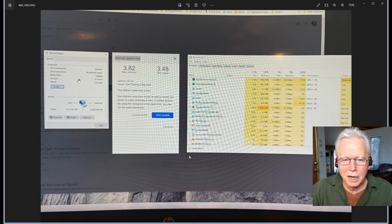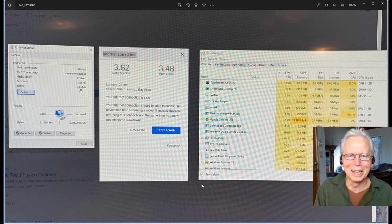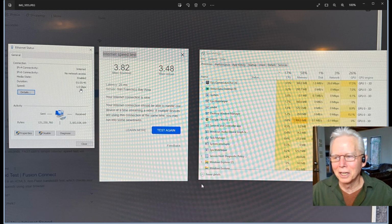Now, the other thing that I did is I looked at the Ethernet status. I have this computer connected by Ethernet, and this is showing that my speed is 1 gigabit per second. Now, wait a minute, what's going on there? How do I get 1 gigabit per second when I'm actually only getting 26.6 megabits per second download speed?